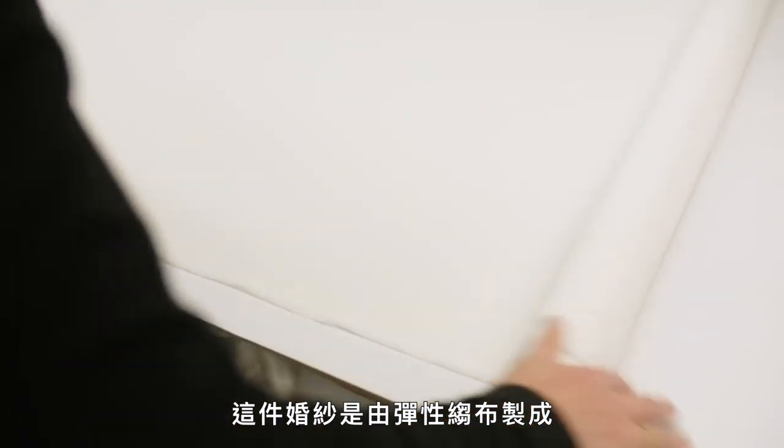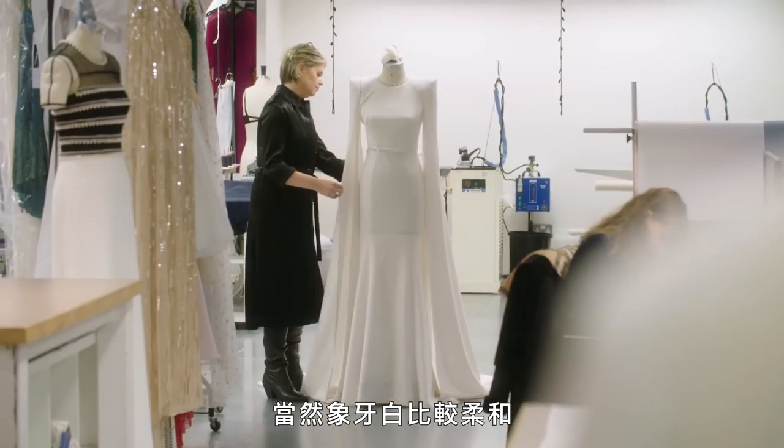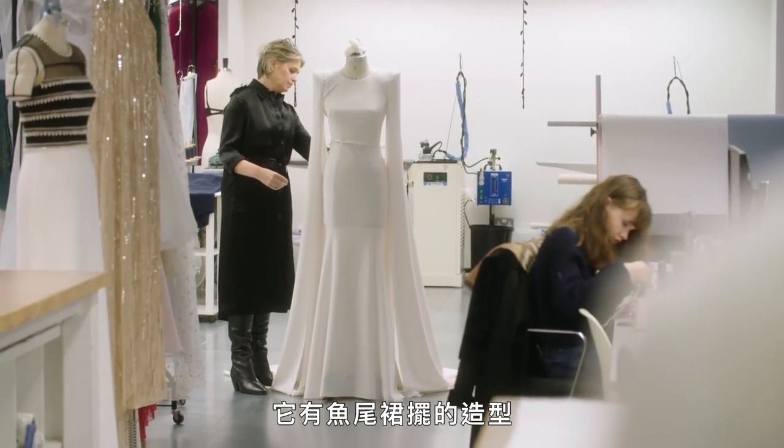Hello, I'm Jenny Packham, and I'm in my studio in North London, where we've been hard at work making Hilary Duff's wedding dress. It was the first time we've worked with Hilary, so the dress is made in a stretch crepe. It's an ivory shade. Obviously, ivory is much softer. It's got quite a fishtail skirt.